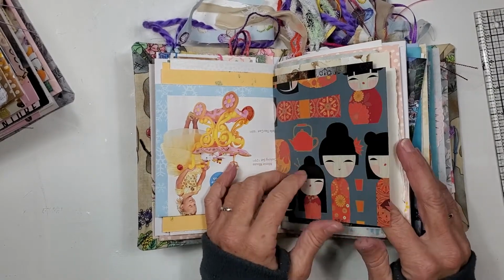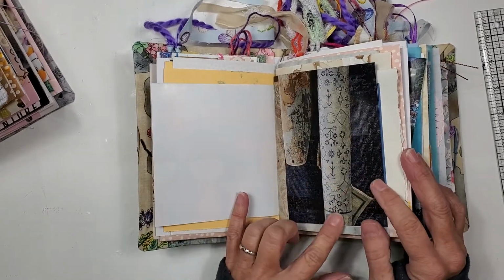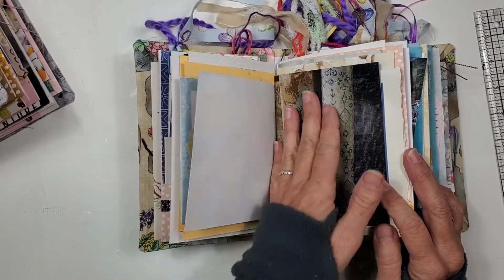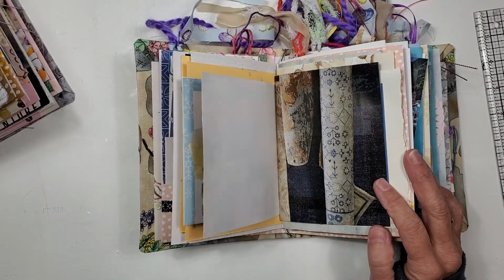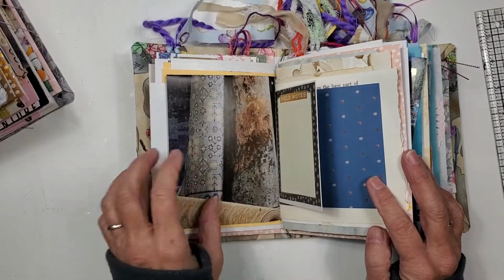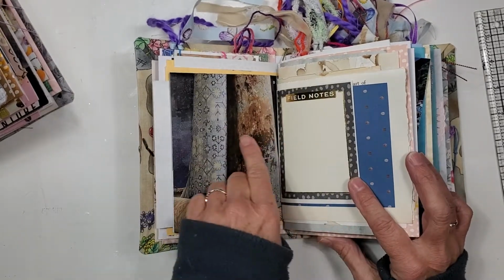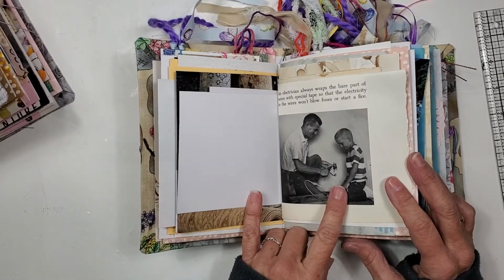I love these little geisha girls. Thank you, Miss Trills, for that beautiful paper. This is from a furniture magazine, and I loved this distressed rug look here. I loved all the colors, the way they work together. If you look at these two elements, they just go really nicely together.